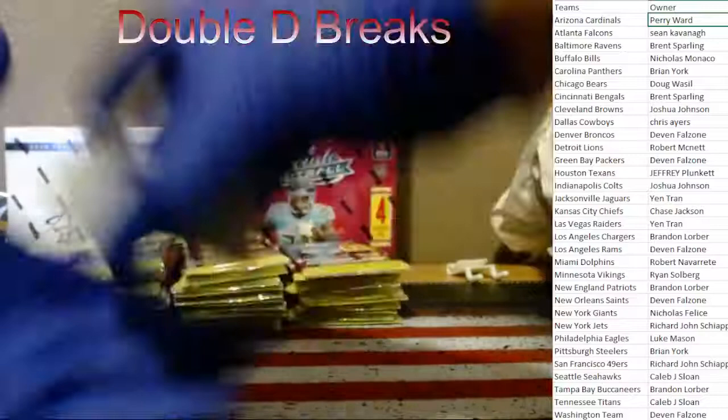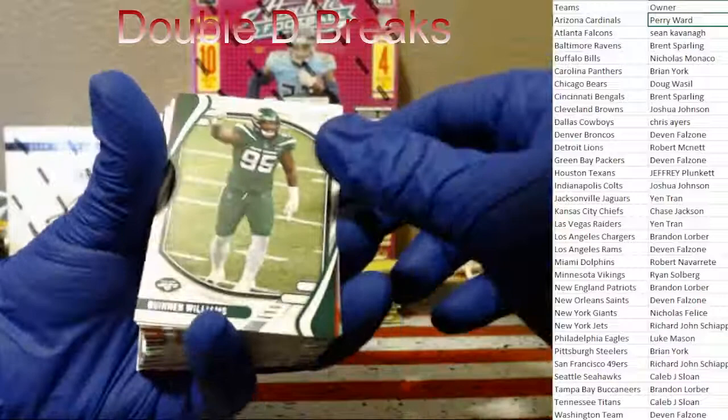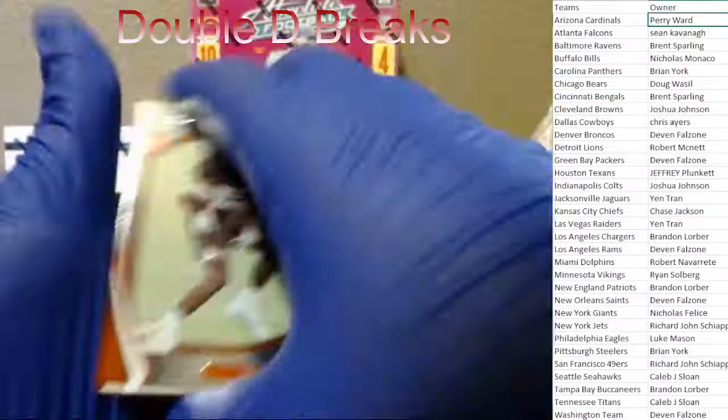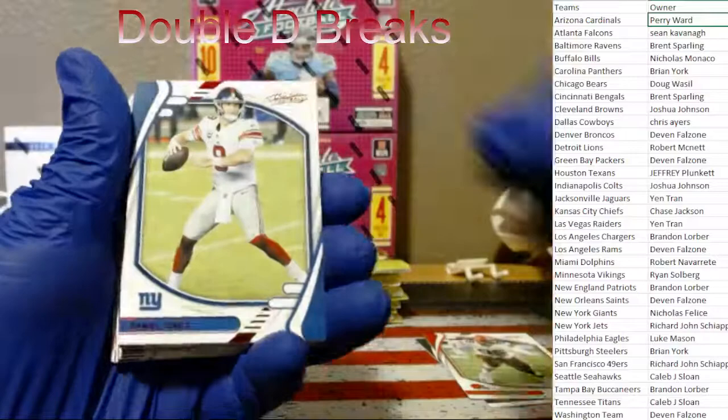All right. First stack. Now remember, this is 2021. So we got Quinnen Williams, Myles Garrett. We got a Dmitri. God, it's just too many. I don't want to end up dropping them. All right. Dmitri Felton. We got a red Daniel Jones, followed by, there we go, a nice one, red Justin Fields.